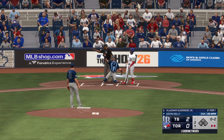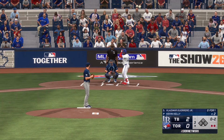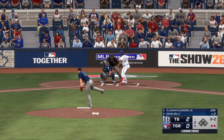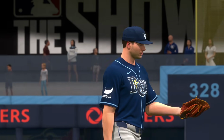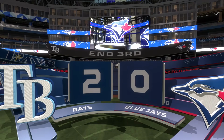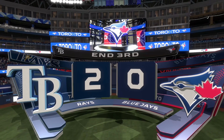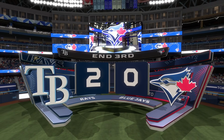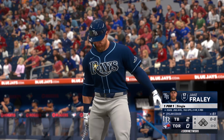Sinker catches the zone at the knees. Swing and a miss, struck him out. Third out, and that ends the frame. Down in order go the Blue Jays. They're still down. It's 2-0. As we go to the top of the fourth, and stepping in for the Rays, Jake Fraley.